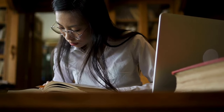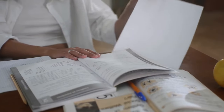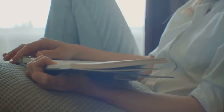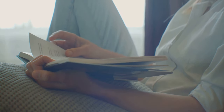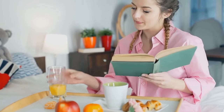Chapter 6. Learning and Growth. Investing in yourself every day. We live in a world that's constantly evolving, and if you're not growing, you're falling behind. That's why it's crucial to make time for learning and personal growth every single day. And what better time to do it than in the morning when your mind is fresh and receptive?